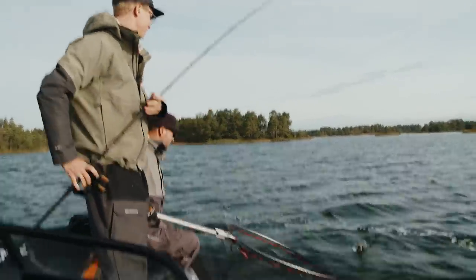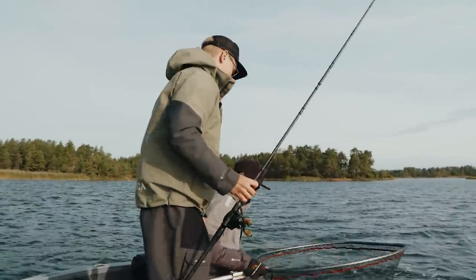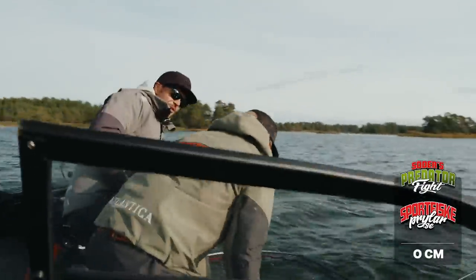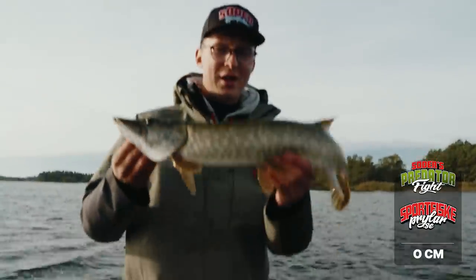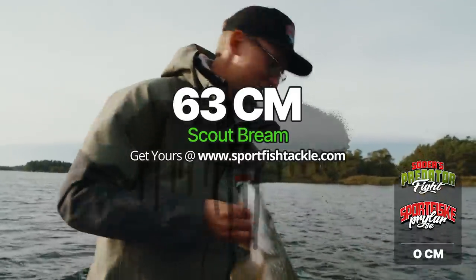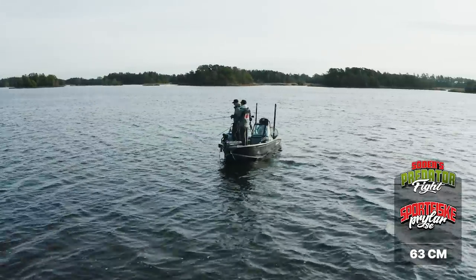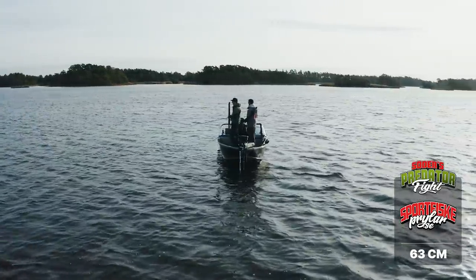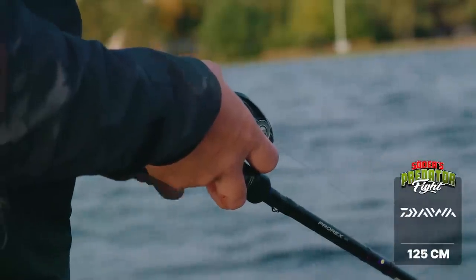Maybe 60. Oh, nice! First fish. Finally. It took a while. Yeah. 63. Let it swim back. Not the start Söders was looking for, but a first fish nonetheless. Same goes for Team Diva. Pretty slow start, they need to pick it up.